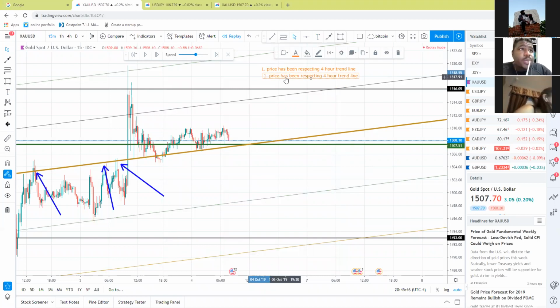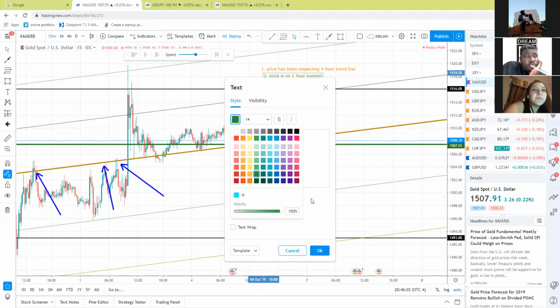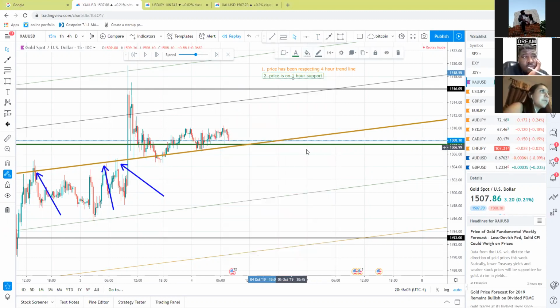So two, what I'm looking at, price is on 1-hour support. Now, 1-hour support is my forest green or dark green line that's right here. 1-hour support.